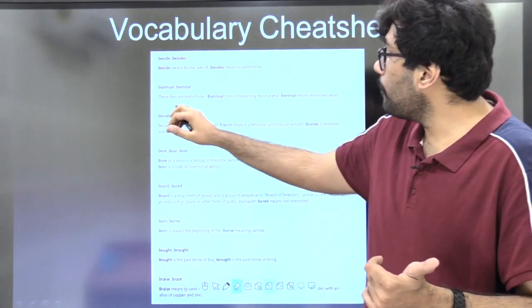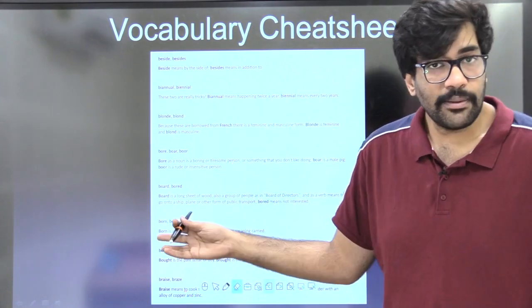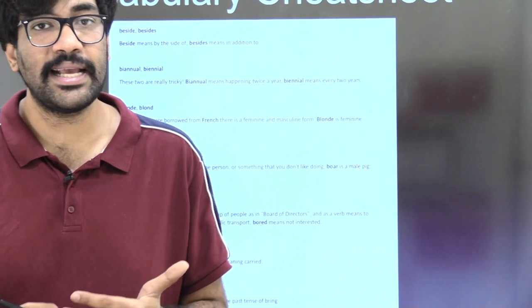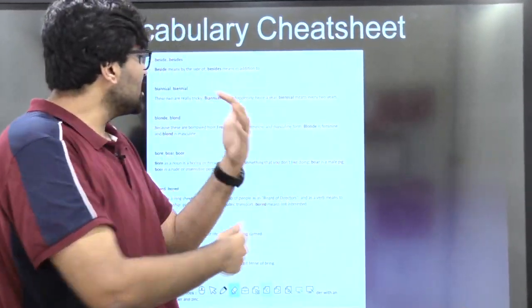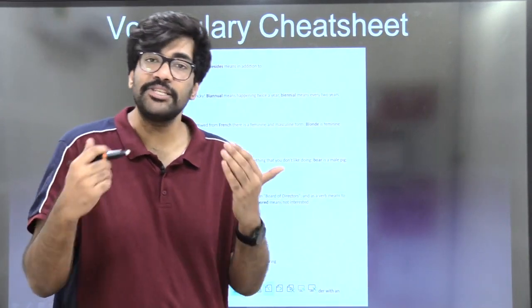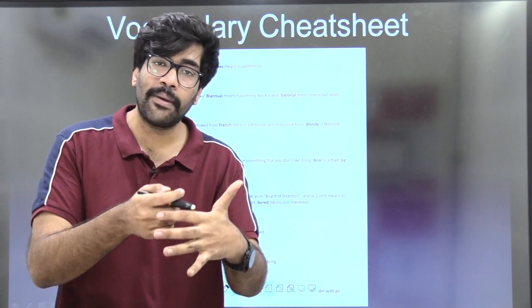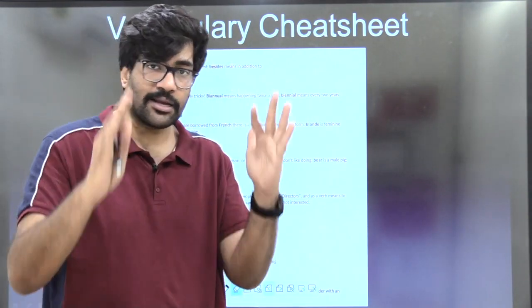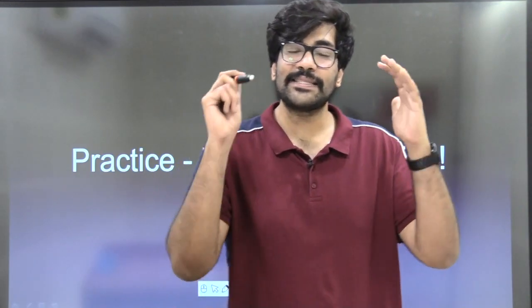For example, BLONDE and BLOND. Now you would think that I know what BLONDE is, but BLOND is incorrect and you won't mark it, right? Exactly like this, we have prepared a list. You will be getting this sheet, and our agenda is that you remember all of them. If you can't remember all of them, we discuss this sheet in 2 classes so that everything goes in your head, right? And beyond that, we practice a lot in the batch.